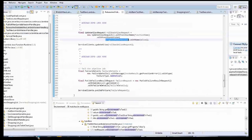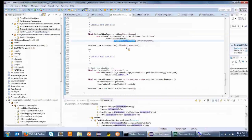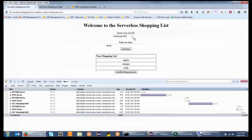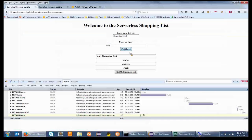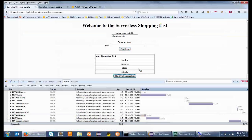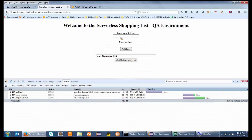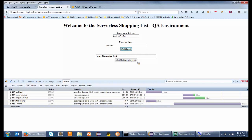Okay. So let's take a look at where we're at now. It looks like my pipeline has succeeded. If I go back to my serverless shopping list and I add milk, we can see that milk has been added in all capital letters now. And similarly, if we go to our QA stage, create a new list, add an item to it, great.